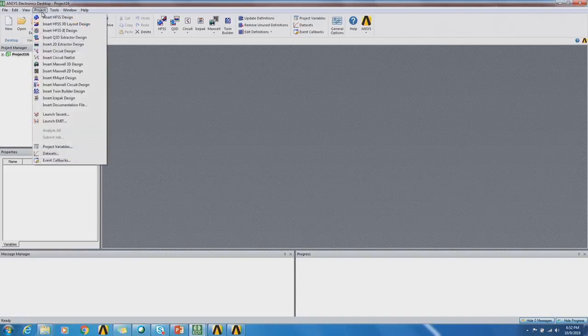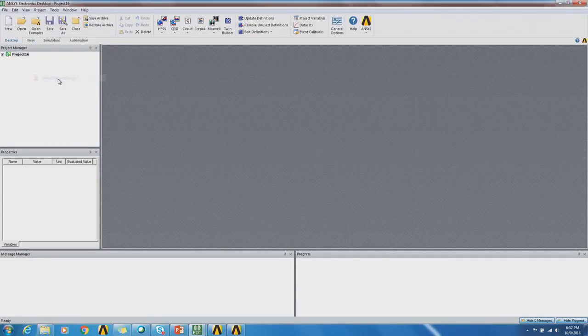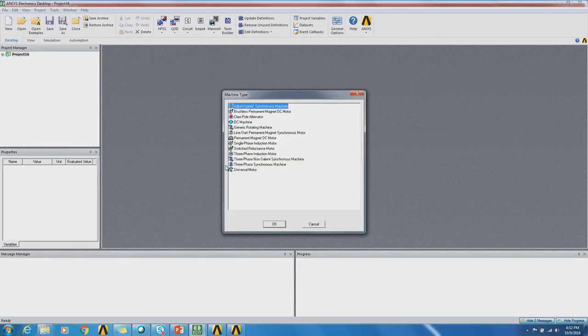And if I click on Project now, I can see I have the option to insert an HFSS, Maxwell 2D, Maxwell 3D, or RMxprt design. For our session today, we are talking mostly about Maxwell 3D, Maxwell 2D, RMxprt, and we also talked about Simplorer a little bit, which is basically renamed as Twin Builder here. So if I choose Insert RMxprt Design, we can see all the machine types that are available with RMxprt.